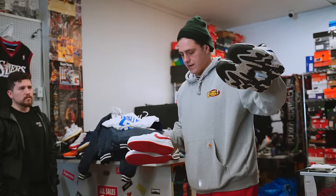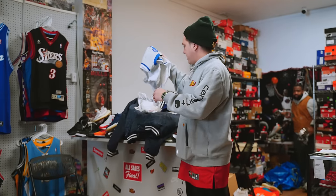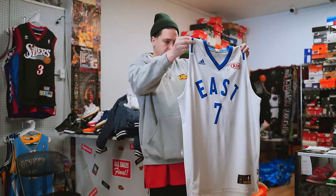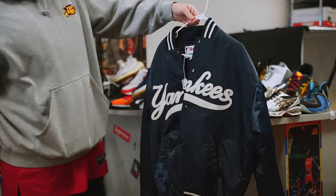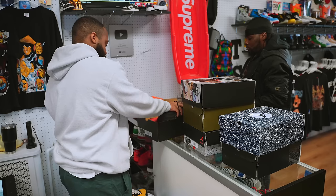We also got to add the Airway Ups as well as the Court Vision lows. We also have to add this fire Melo All-Star jersey. It is All-Star season, I guess. We got an ECW reprint shirt, got this crazy Supreme shirt, got a fitted, and we got the classic Yankee satin. Got to make sure to get all this stuff packed out because we do have a ton of work to do today, so let's do that ASAP. Look for this stuff.